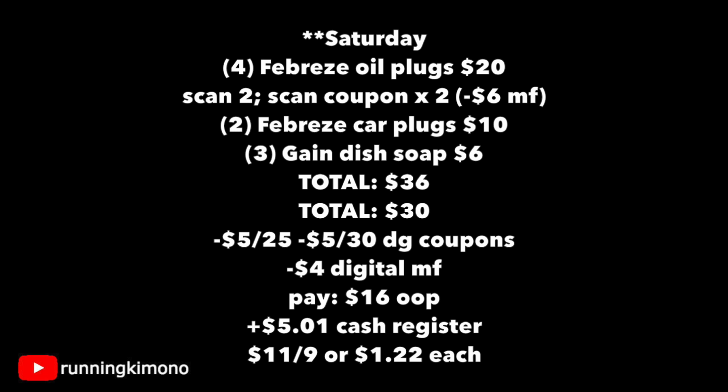So anyhow, your total's $36, but then it's actually $30 because we had 2 $3 coupons. Cashier presses the final pay button. $5 off of $25 and $5 off of $30 are coming off, along with $3 of digital manufacturer coupons. You're left with paying $16 out of pocket, getting back that $5 cash register tape at the bottom, making it $11 for the 9 products, or $1.22 per product.